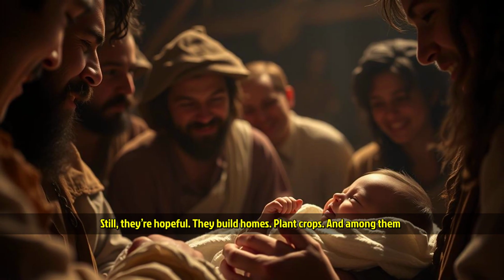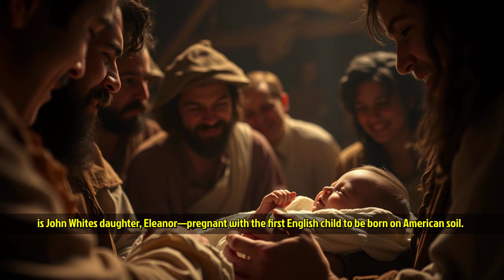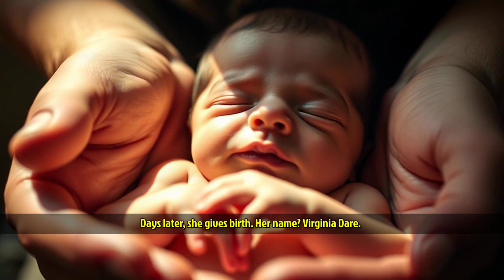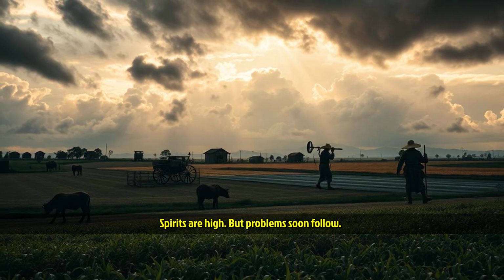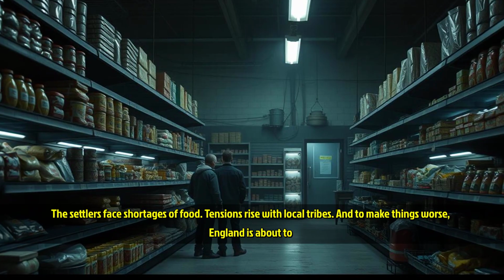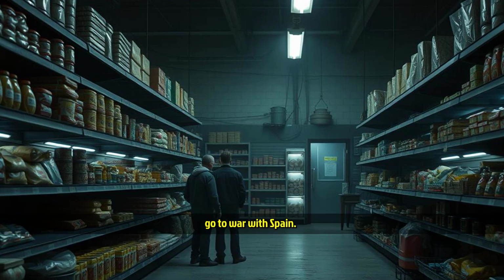Still, they're hopeful. They build homes, plant crops, and among them is John White's daughter, Eleanor, pregnant with the first English child to be born on American soil. Days later, she gives birth. Her name? Virginia Dare. Spirits are high, but problems soon follow. The settlers face shortages of food. Tensions rise with local tribes. And to make things worse, England is about to go to war with Spain.